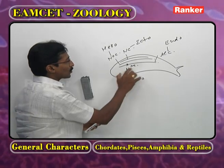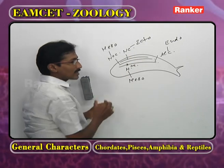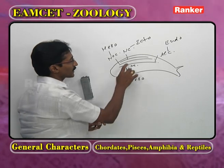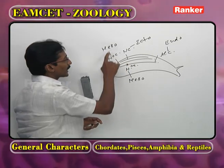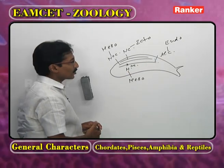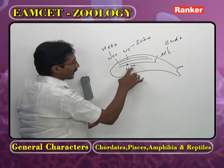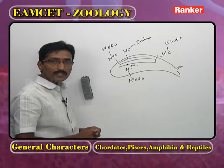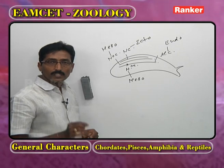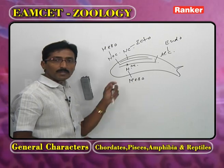Now you have to observe the diagram. In this diagram, what is the arrangement of structures? First, the nerve cord derived from ectoderm, followed by notochord derived from mesoderm, followed by alimentary canal derived from endoderm. One part of the alimentary canal is the esophagus. On the ventral side of the esophagus, the heart is present. The heart is made by cardiac muscle tissue. All muscle tissues are generally derived from the mesoderm.